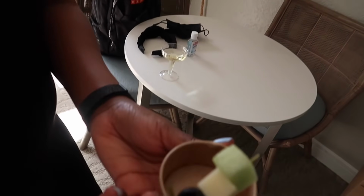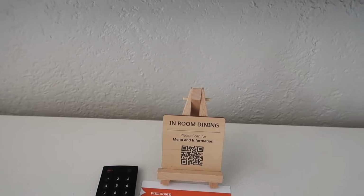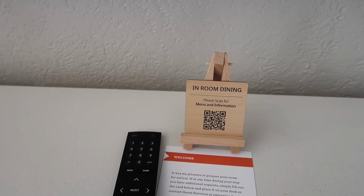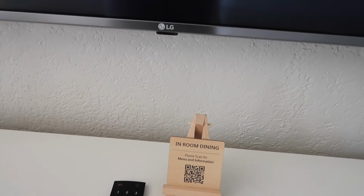I ate the melon on top. They also gave us this little olive. Cute little fruit. I didn't eat the olive, because the olive ain't for me. Light's terrible right here. That was our little welcoming dessert, with our wine. Wine and cheese, that's actually really cute. In-room scan menu. Remember, it's not all-inclusive, so this burger and fries here better be gourmet, okay?